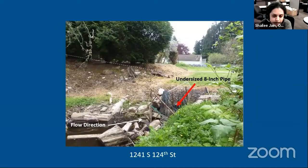So this is the 8-inch pipe that leads from the 1241 South 124th Street property. As you can see, there's a chain link fence at the upstream end of this pipe. There's also a sort of small embankment on top of the pipe, which is about 2 or 3 pipe diameters higher than the crown of the pipe. And then, as you can see, there's a lot of debris that's collected on the upstream end of the pipe as well.